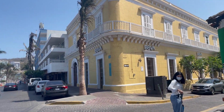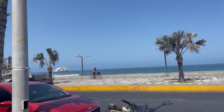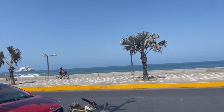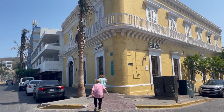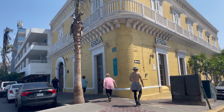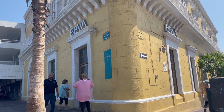Okay, so this is where we're going. Right at Olas Altas, almost at the end where the roundabout is. Right in here. So this is where we have to go pay. I don't know if I'm able to film in here, so I'm gonna run in, pay this, and then we're back to the INM office. All right, 11:27 and we're back at INM. We finished with the bank and let's see what we have to do in here.